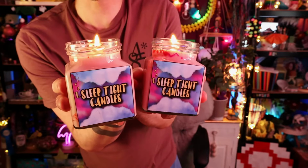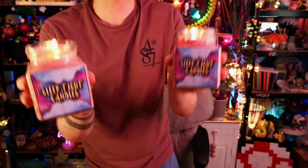If you saw these on the shelf at the store, you'd be like, yeah, I'm getting a whole basket full of them. You would spend your life savings on these. They smell strangely not like pineapple, which I thought they would, but they don't. They're quite nice, aren't they? They're cute little candles, I like them. I like them with a little label on.